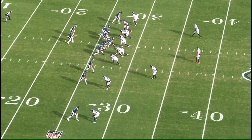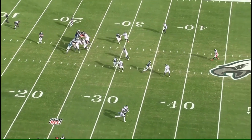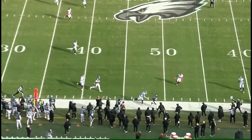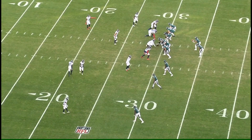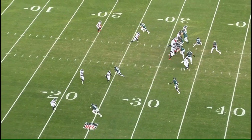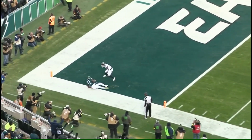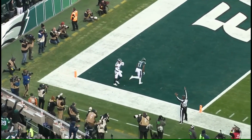When a team can beat you over the top while being able to run down your throat, you're in a bad spot. And the most successful teams have been able to keep a 2-high shell, gap exchange, and slant on the defensive line. And that way they don't have to leave their corners on islands and can disrupt things on the Eagles' offensive line. There's only a few teams in the league that have the personnel and scheme to be able to do that, though.